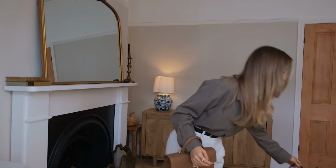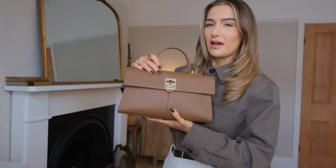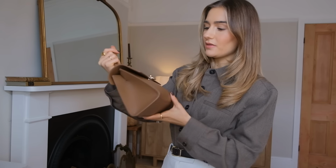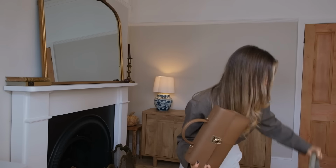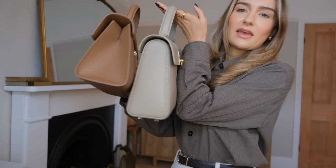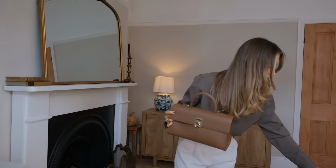So yeah, I love this one, but I think my favourite size in the stance bag is the medium. I really like that it's a little bit shorter. It feels slightly more casual than the larger size, I would say, but still fits everything you need in there. I think it's actually potentially a bit wider, or maybe the same. Yeah, I feel like it is a little bit wider than the larger one.